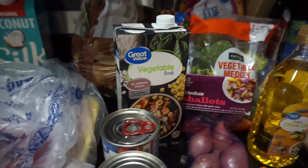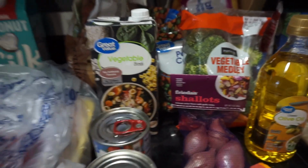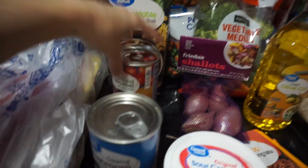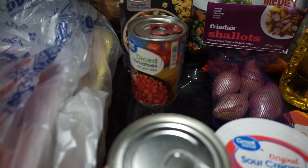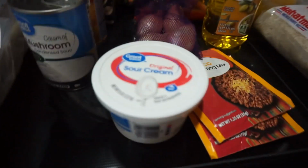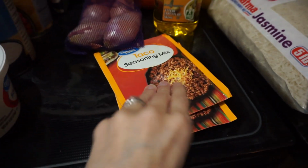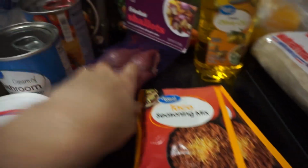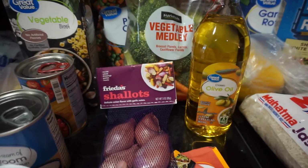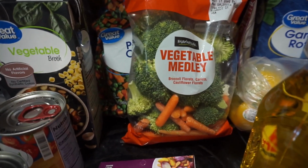Another vegetable broth. I still have one in the pantry, but I kind of wanted to make sure I'm stocking up a little bit slowly. I got another thing of diced tomatoes with chilies, another can of cream of mushroom, my sour cream. I'm like addicted to sour cream. I got 2 taco seasoning packets, some shallots. We needed olive oil.